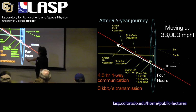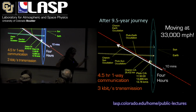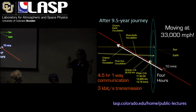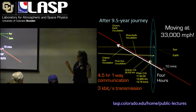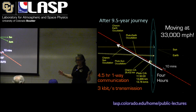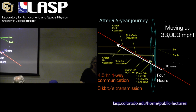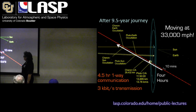The last thing I've put on here is that we've got a 3 kilobits per second transmission rate. So remember that antenna, it's got a power of about a 20 watt antenna. So think of a refrigerator light bulb, that kind of power. Sending that back across 33 times the distance between the Earth and the Sun. So we have big dishes on the ground, but it's a slow rate. I don't know what your best internet rate is. Well, I don't know, 50 megabits per second, right? If you got less than that, you would be complaining to Verizon or whatever it is, right? So this is a really slow transmission rate.